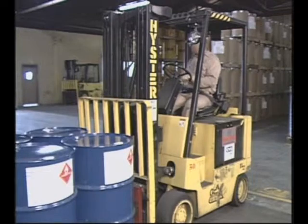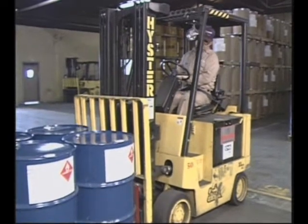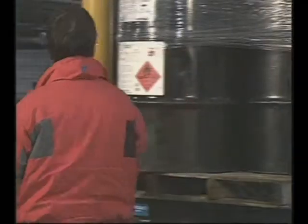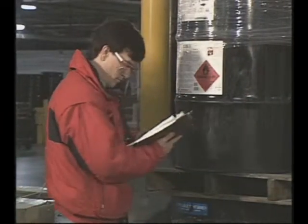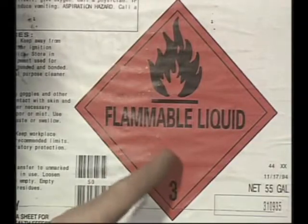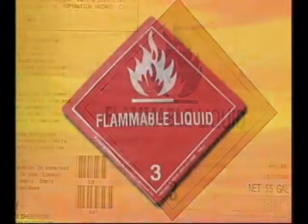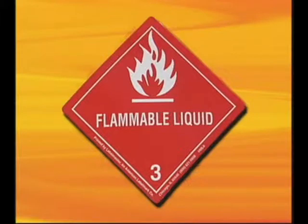Hazardous materials are divided into 9 different classes. Each class has its own specific label. These labels are used on boxes and other containers to identify both the primary and secondary hazards of the material inside. Hazard class labels are meant to attract attention.